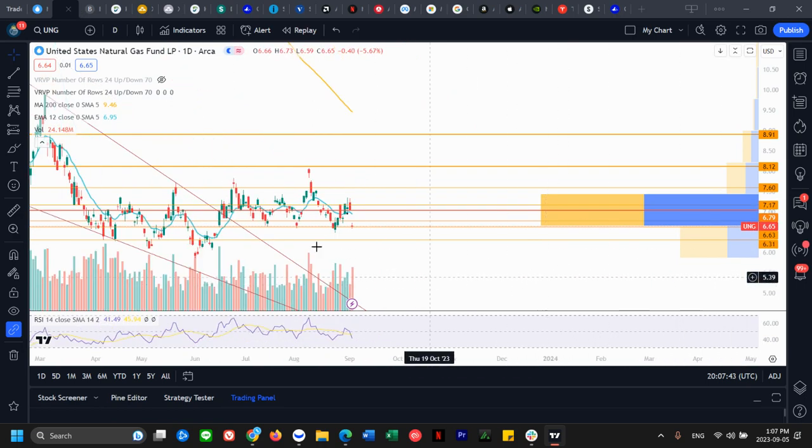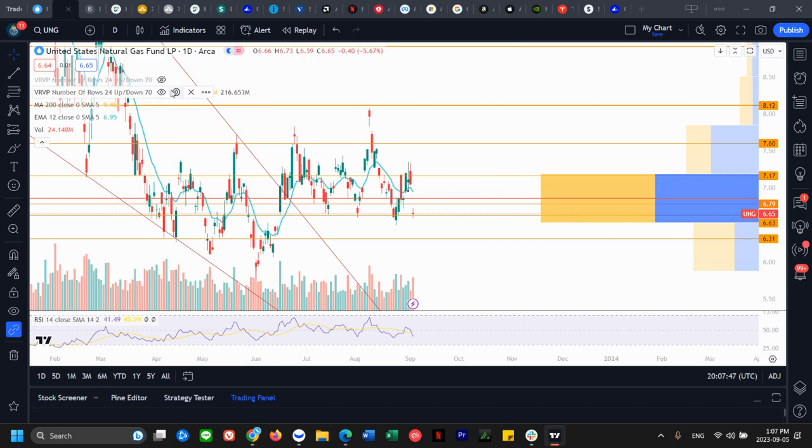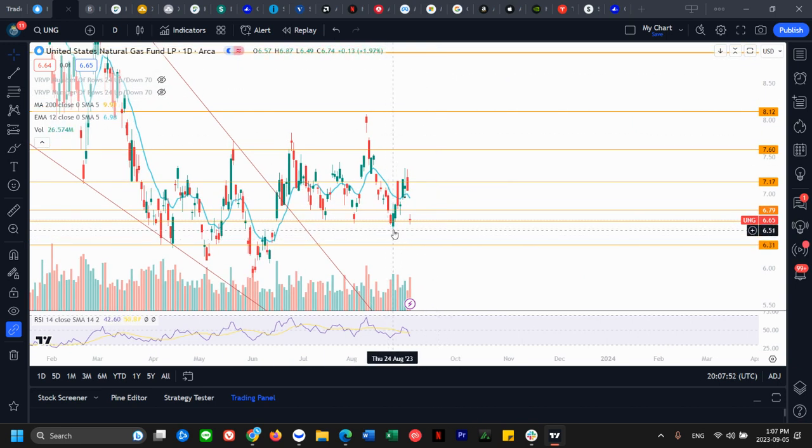So look at the UNG. Same thing, natural gas gap down. UNG has similar price action that's gapping down. It's getting pretty darn close to breaking its pivot as well. If it breaks below this pivot, its daily uptrend is gone.